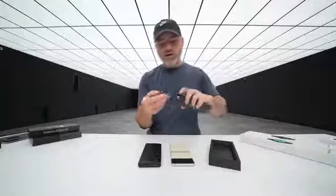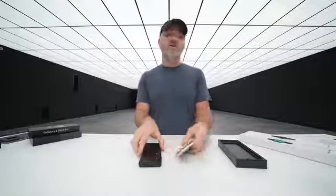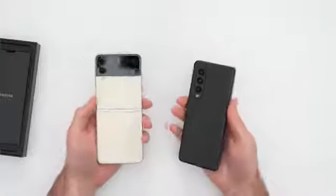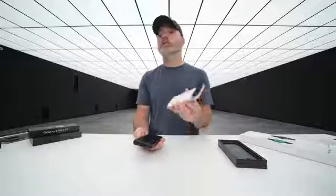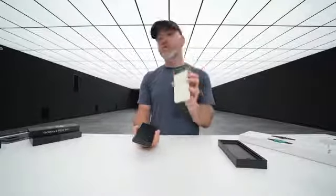Inside the package here, it's going to be identical. Yeah, we've got our USB Type-C cable in there as well. If you head to Samsung.com, you're going to see the entire selection of color availability. So the Z Flip 3 is going to start at $999, so it's going to be a little bit more budget friendly as well. And in Canadian dollars, you're looking at $1259 to start.